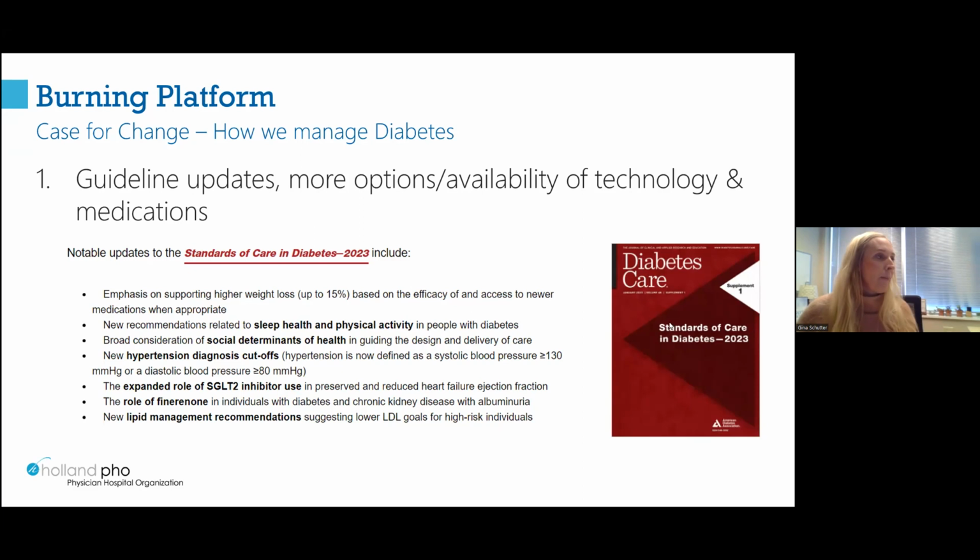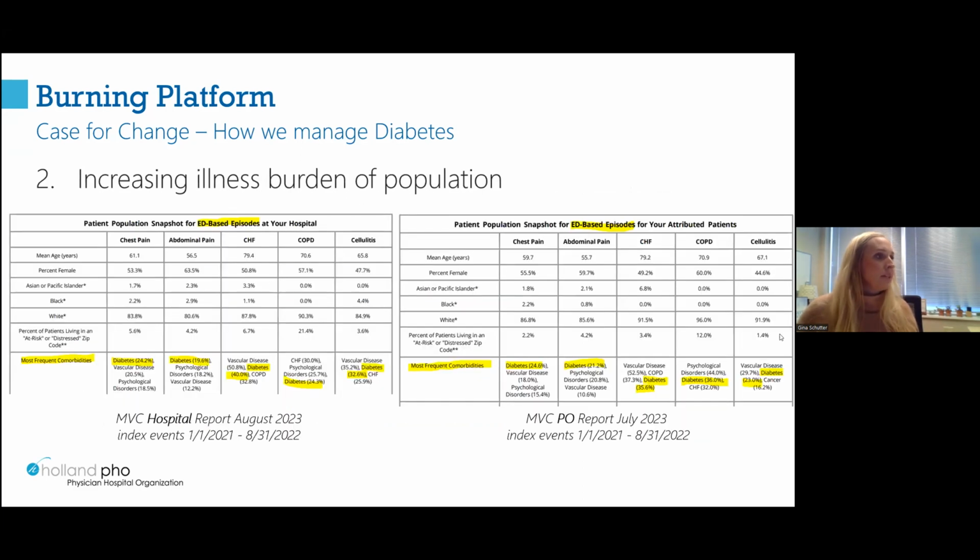The second point for our burning platform, our case for change, is the increasing illness burden of our population. These are MVC reports. I've actually snipped our real data. So just to let you know, on the left is Holland Hospital's information, and on the right is Holland PHO's information.